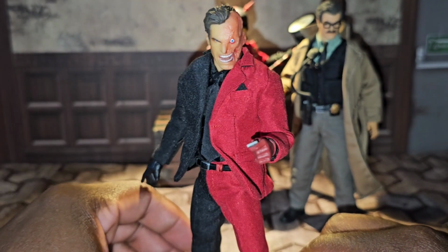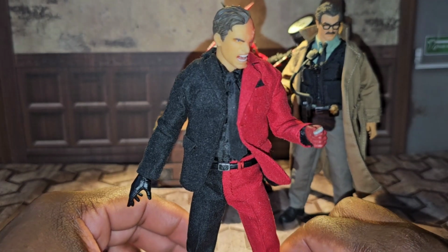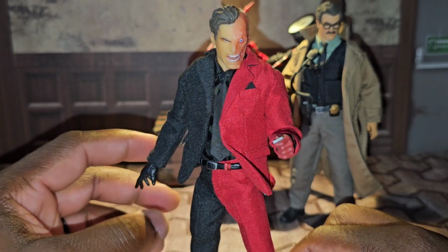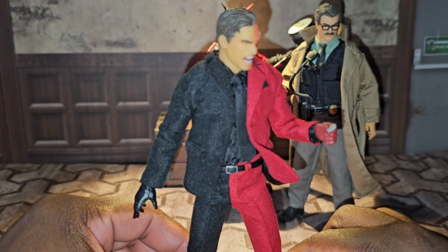This is the best Two-Face figure out on the market right now to me. This color, this version from Mezco. I know they got another version, but this one right here is definitely a dope pickup.